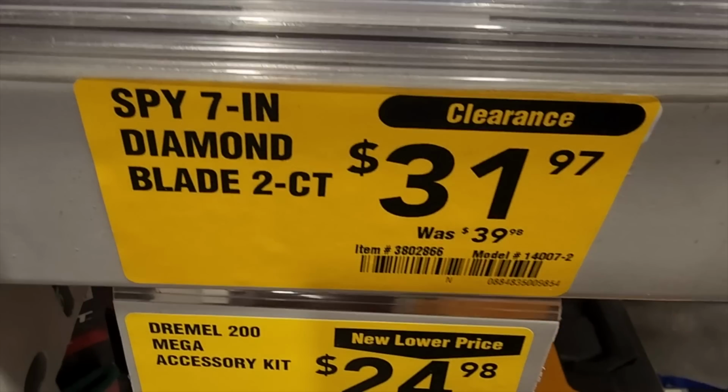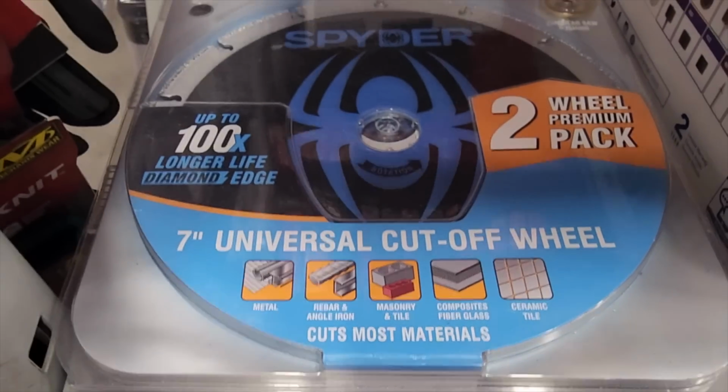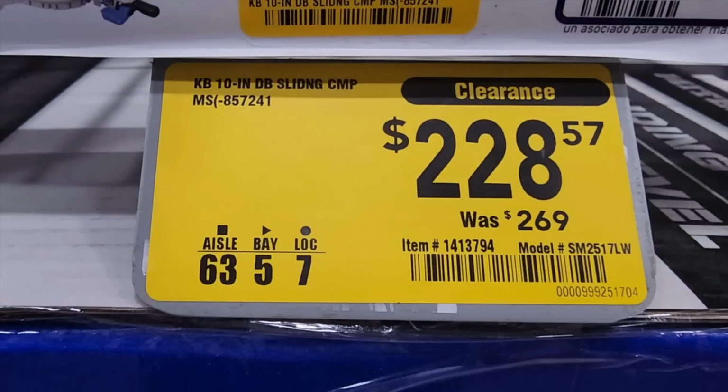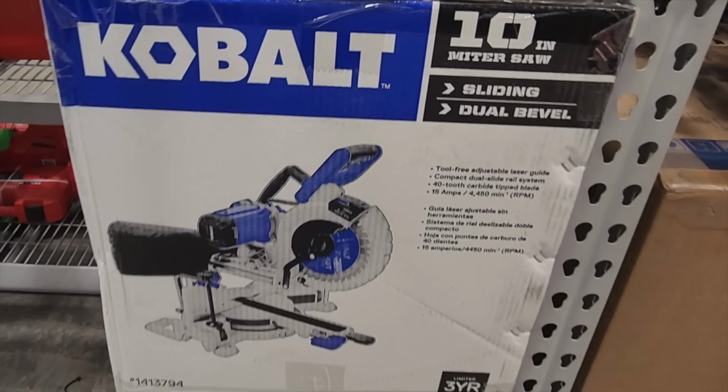I couldn't read it. Diamond Blade 2-count $31 down from $39 from Spider. Universal cutoff wheel. And you got the 10-inch sliding compound miter saw down to $228 down from $269. And that is it right there.